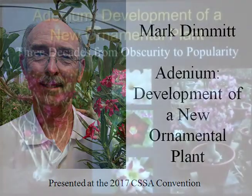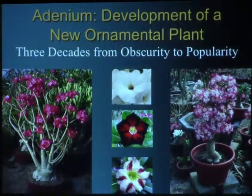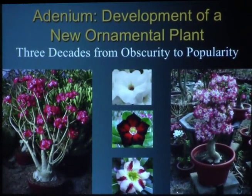Okay, is it working? I'm delighted to be able to talk about a plant that I've been obsessed with since 1967, which is when I found the first Adenium.